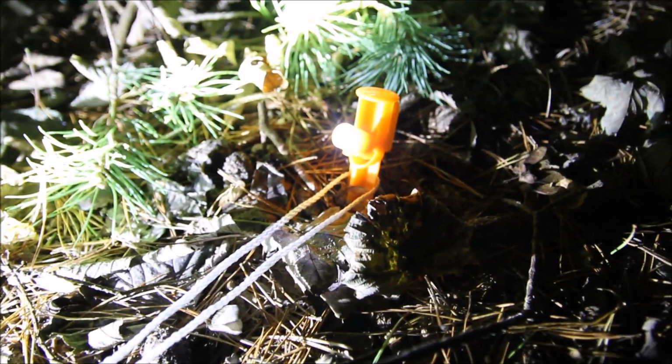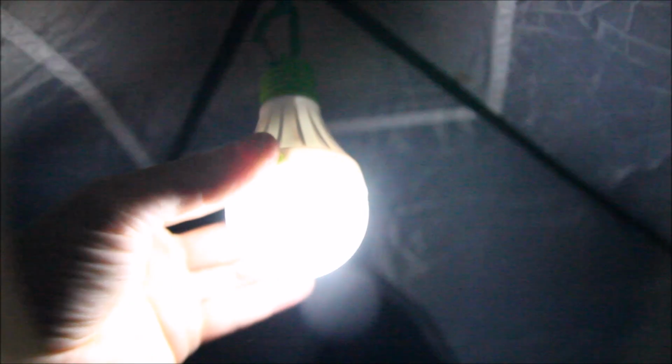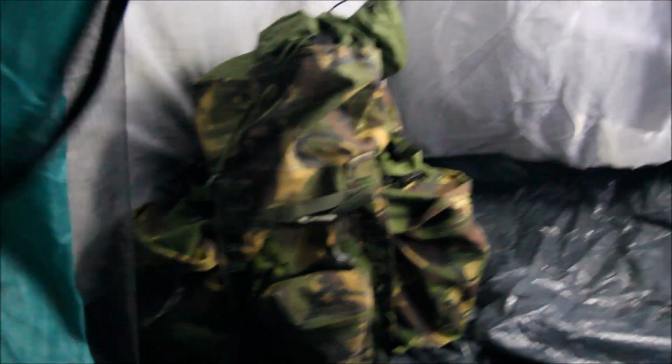And in the tent here I've got this hanging light bulb, just battery powered, but that's really handy actually for lighting up the tent as well. So you can see how much space I've got in there. Like I say, this is designed for 3 men, but I'd say 2, and you pack. It's a pretty huge tent.